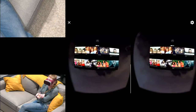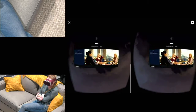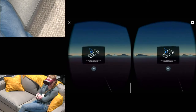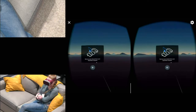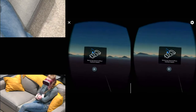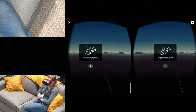How about this one? Okay. So what's going on here? It says that you need to remove your phone from the Daydream headset. Okay. And why do you think you have that message? I don't know. Maybe you don't need your phone for this. Okay. I'm not really sure.